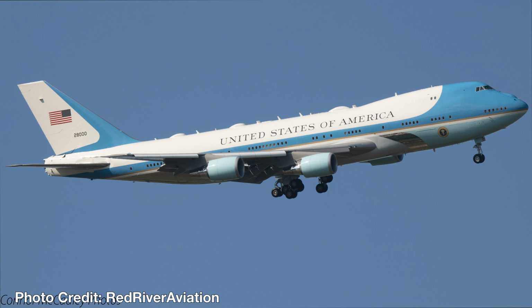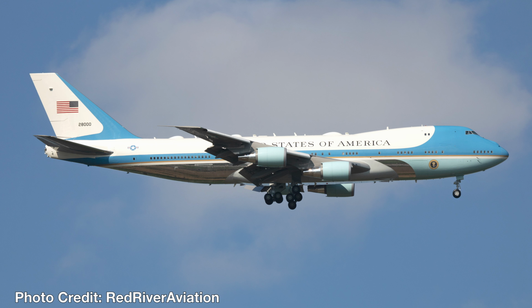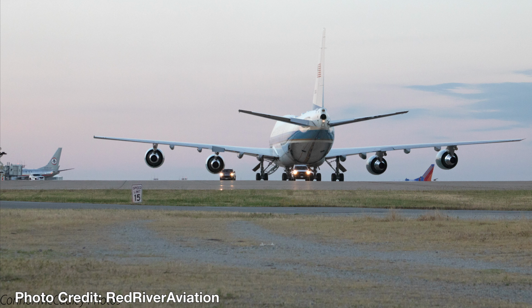So we're going to get started with showing you some of the pictures that he got. He got some rather fabulous pictures of Air Force One coming in, the VC-25B. This is N29000 that he got coming in. This is one of the two that they have, 28000 and 29000. These aircraft are due for replacement in a few years with some new 747-8s, so that'll be a really nice addition to upgrade the presidential fleet. And here's a picture of the VC-25B parked at the ramp at Tulsa.